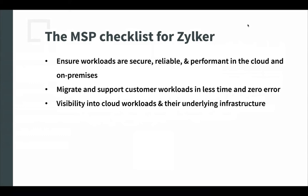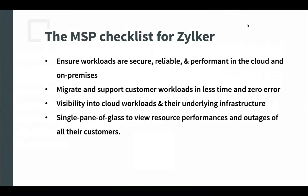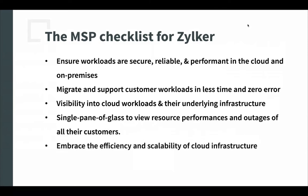Also, a high-level view of all their customer environments from one console would allow them to migrate and support workloads much quicker without being engaged in this time-consuming manual task that could keep their attention away from other critical system issues.